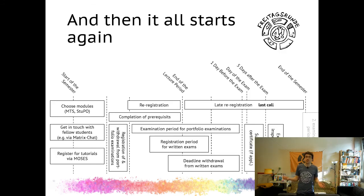This is one semester at TU Berlin. You can see it right here. We have the start of the semester, where you should communicate. Then you have your lectures, your first portfolio examinations, then you should register for your written and oral examinations. And you should also re-register at best before the end of the lecture period, at least before the end of the semester, because otherwise you will be deregistered, which would be very unfortunate. And yeah, then you have your exam, the exam inspection, possibly the second exam period, and then it starts all over again for your third semester.